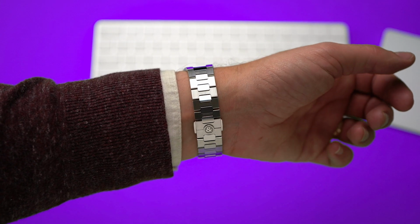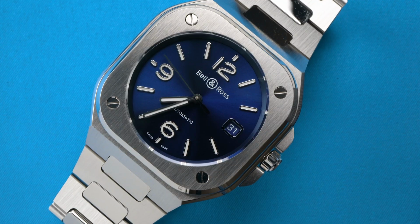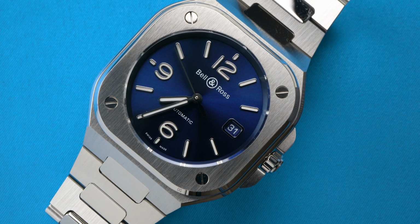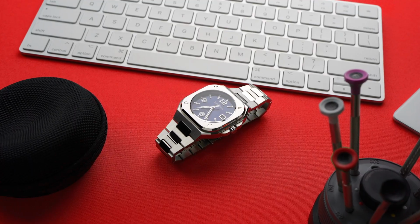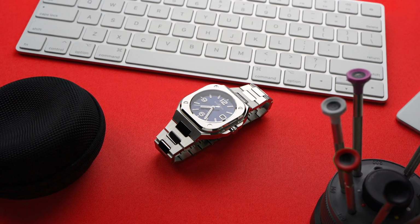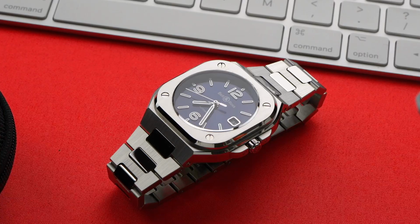Does the BR05 directly compete with those other watches? Nope. Is it outlandishly priced? No. Is it poor quality? Definitely not. See, people are silly. And so I'd like to assess the BR05 on its own merits and demerits.